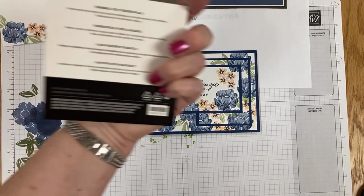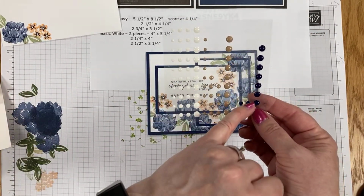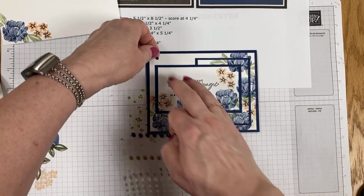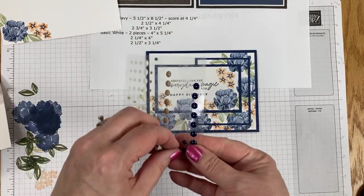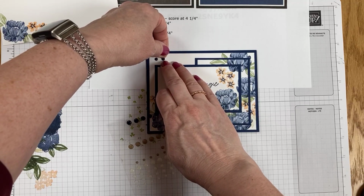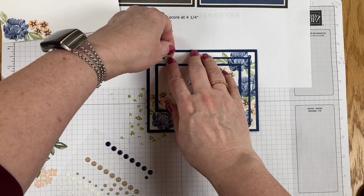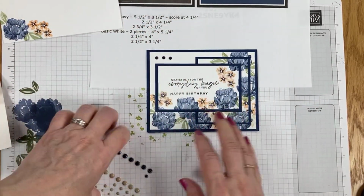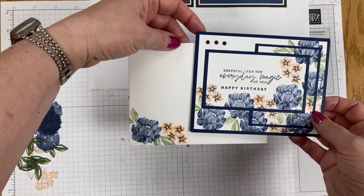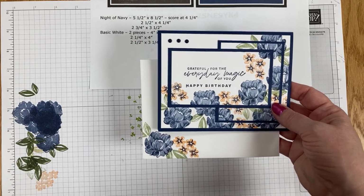So for this one, I decided to do the Enamel Dot Essentials. And this one comes in the Night of Navy, the crumb cake, and then the white. And I'm going to use the small Night of Navy. And I'm just going to fill this little white space up here. That's right, Roseanne. Bling is always needed. Okay, and then right up there. And our card is all done. Look at how pretty that envelope is. Isn't that beautiful? I absolutely love it.